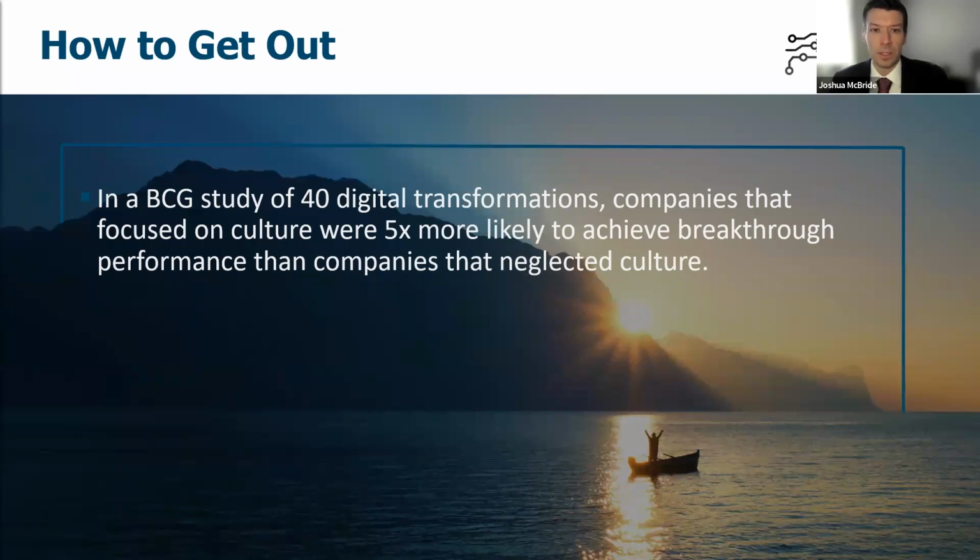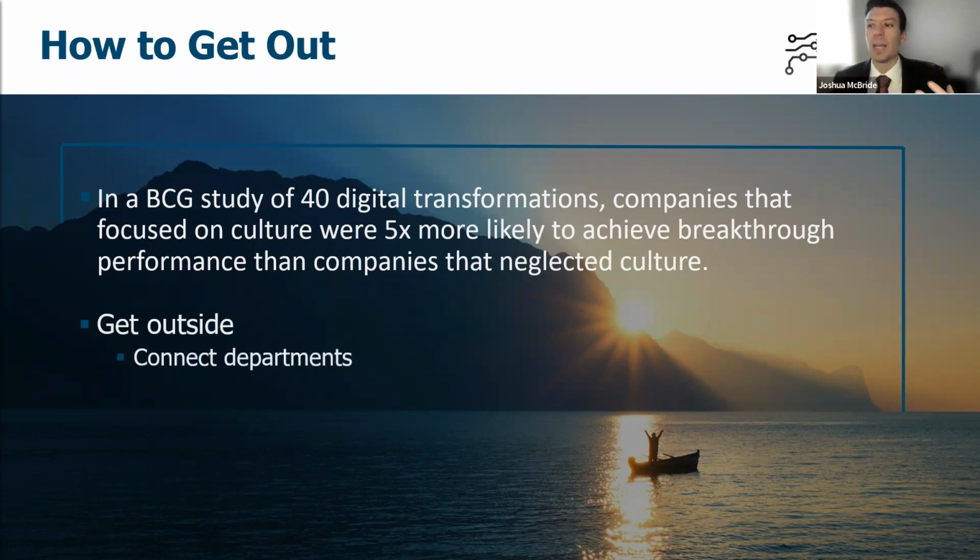Well, there was a study in which 40 digital transformations were overviewed, and it was found that the companies that focused on culture were 5 times more likely to achieve breakthrough performance than companies that neglected culture. And we're going to come back to this study, but one of the first things that they identified was they got outside of themselves.